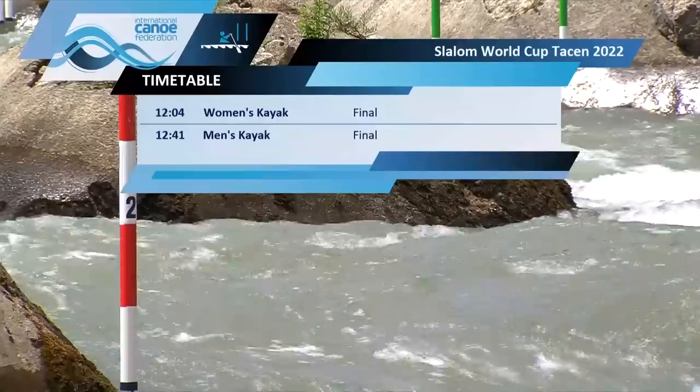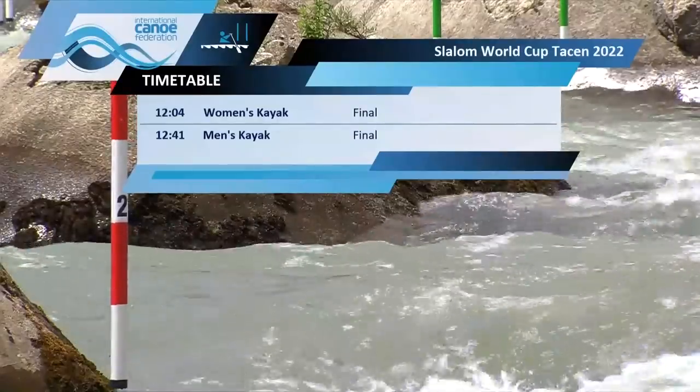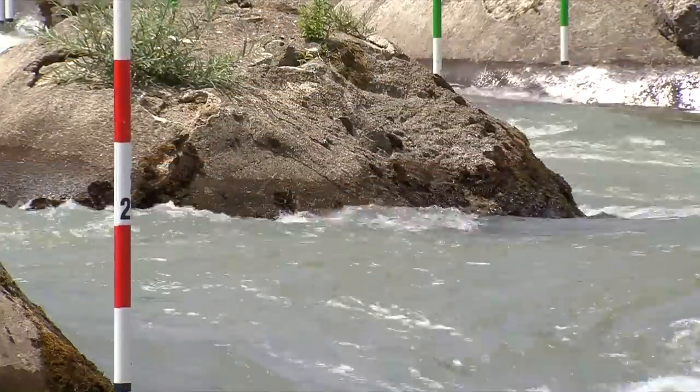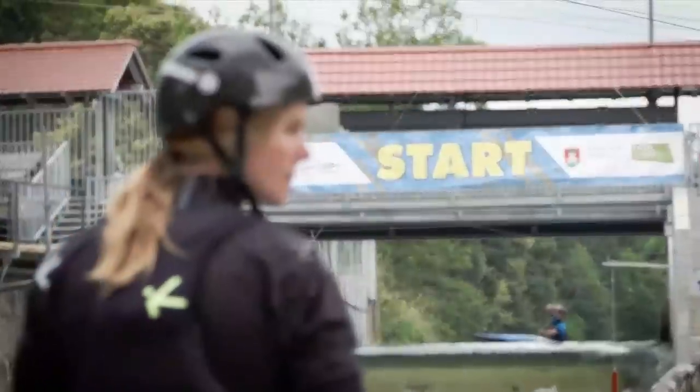Here's the format of racing. Women's kayak final up very shortly. But let's just hear from one of our experts and give you a bit of an insight from one of the pros.